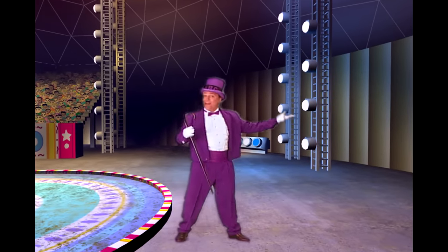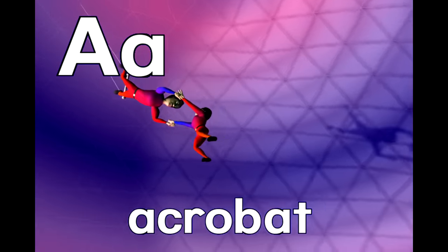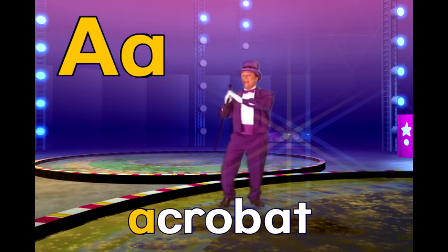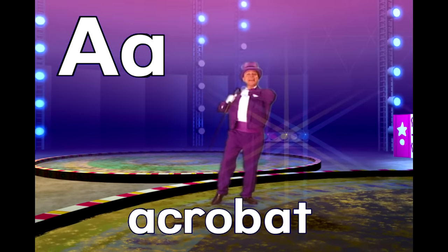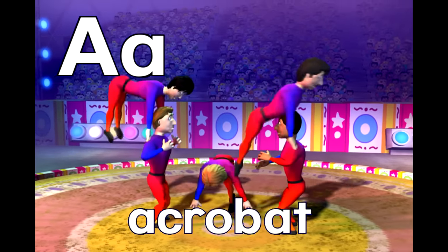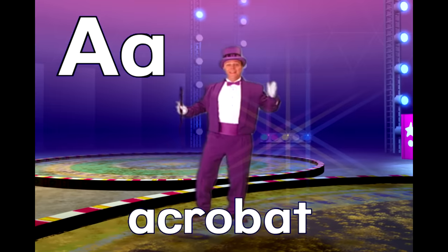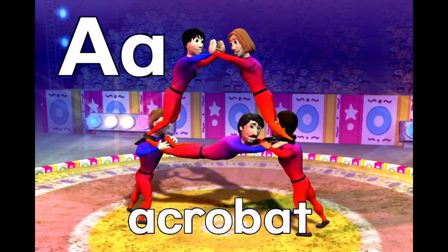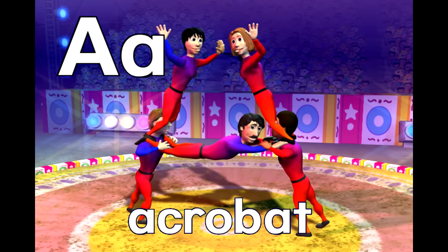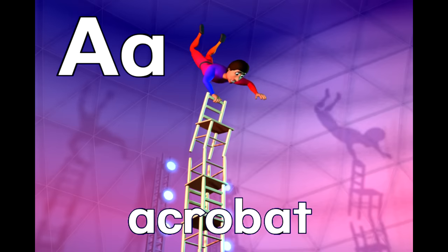Why, there's an acrobat. Acrobat starts with A, and there are more acrobats. I say they work together, and I'm amazed they can even make the letter A. Acrobats turn flips and swing, and they are good at balancing.